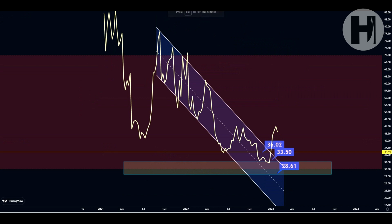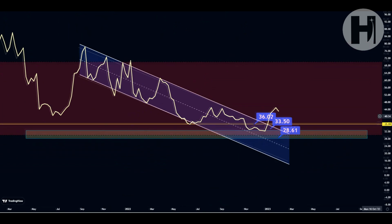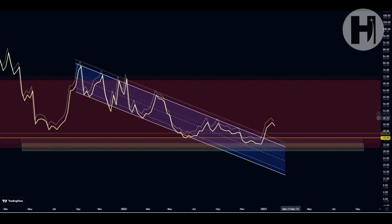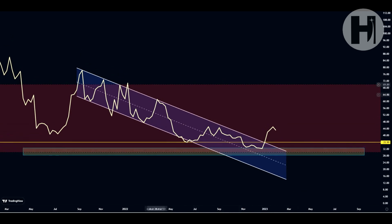So taking a look at the weekly RSI, you can see that we were in this strong channel down pattern and we're breaking out of it over here, which is very, very positive. So let me just remove those price tags, and you can see that we're breaking out of this major downtrend.